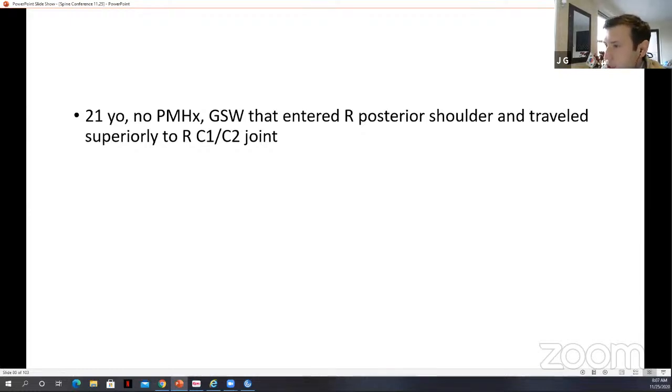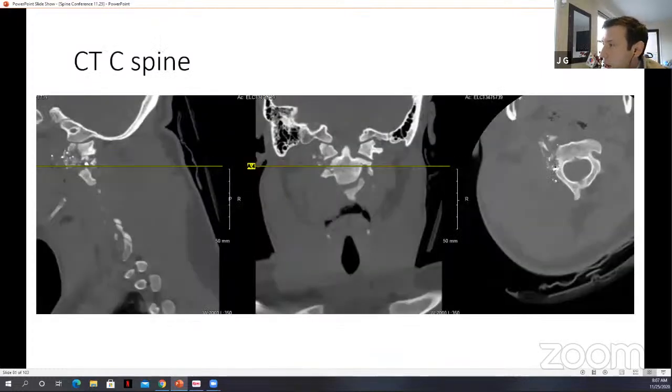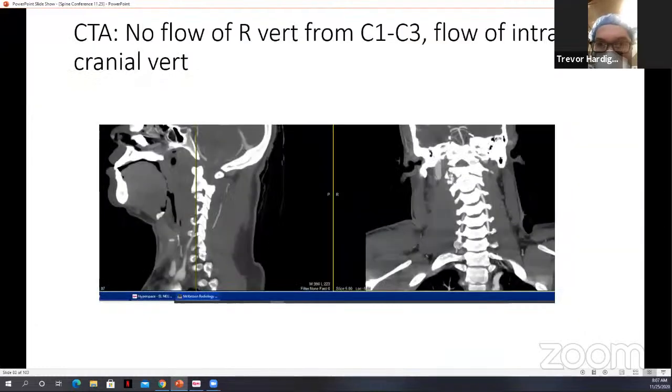So Trevor. So this is a 21-year-old, no past medical history, had a gunshot wound on the right posterior shoulder, traveled up to the superior C1-2 joint. Wow. I'll skip ahead here, but basically it destroys that C1-2 joint, fracture of the lateral mass. What else would you want to get given this injury? I definitely would want to get a CTA. I mean, that's very dangerous around the lateral mass at C1.